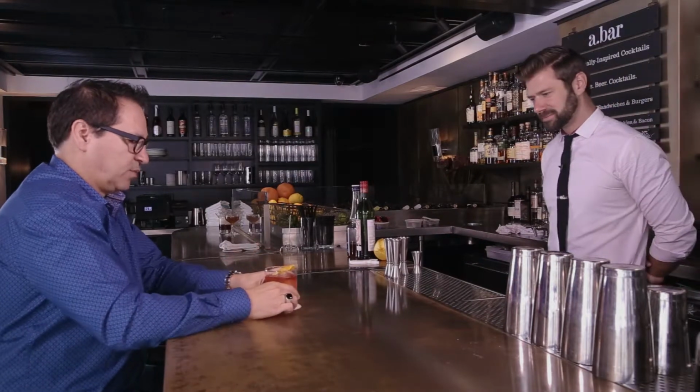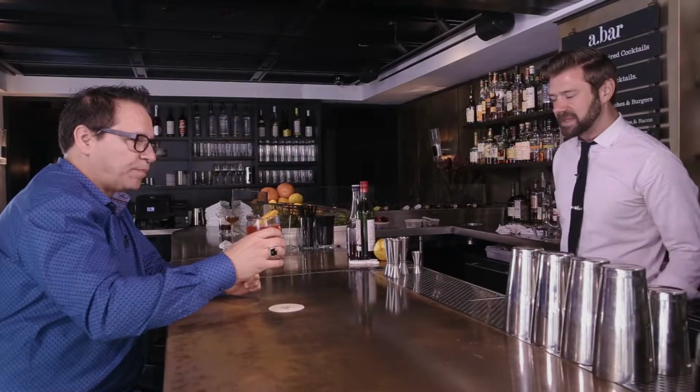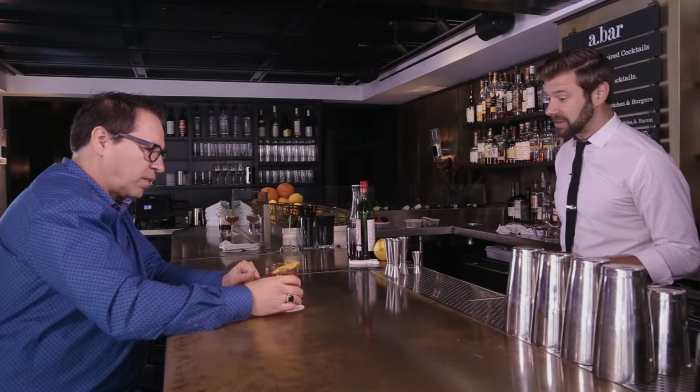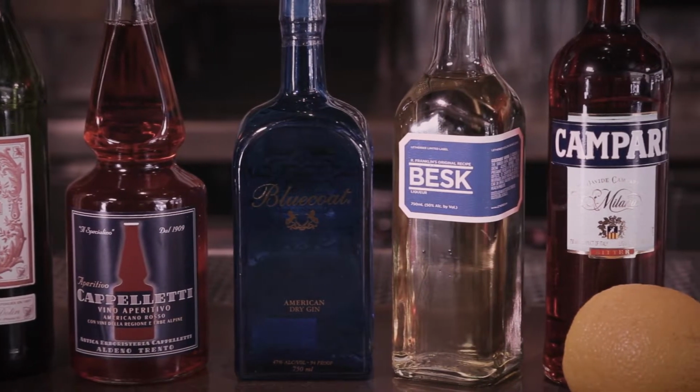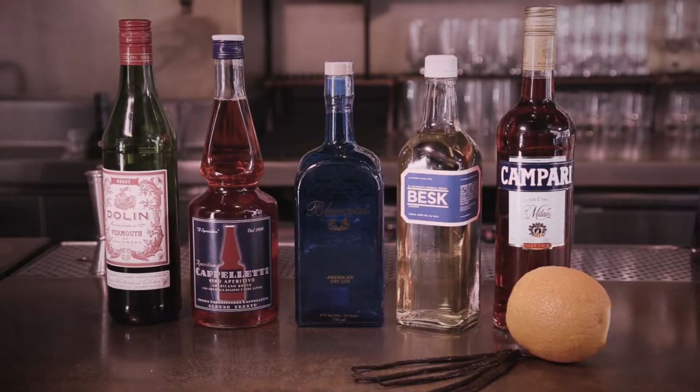So great color on this one for sure. It's a variation of an old classic cocktail that we put in for a cocktail competition a couple months ago and actually got first place. So the idea behind this is it's actually a Negroni variation. We wanted to take our favorite flavors of the Negroni, kind of break them apart, and then put them back together in a really fun way.